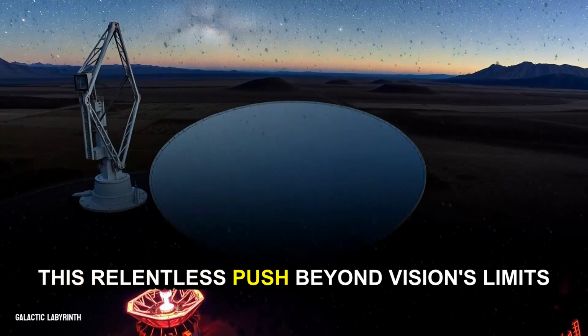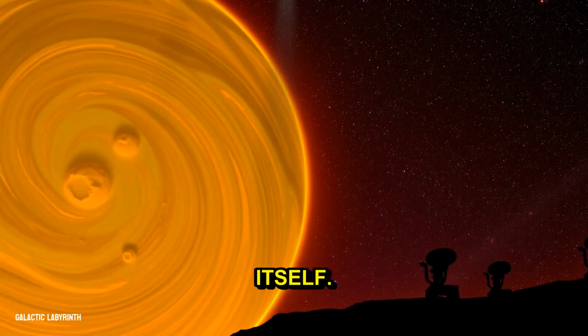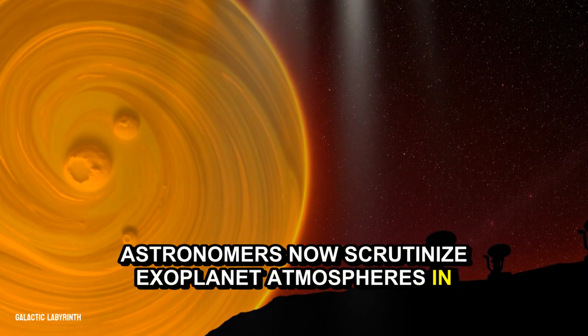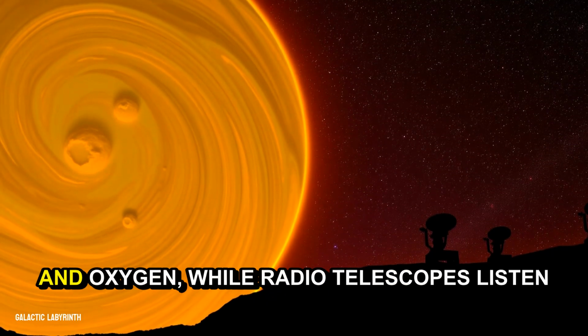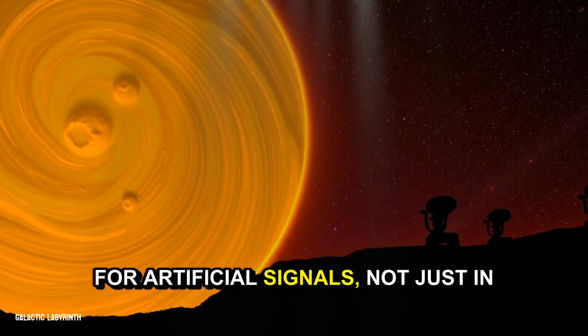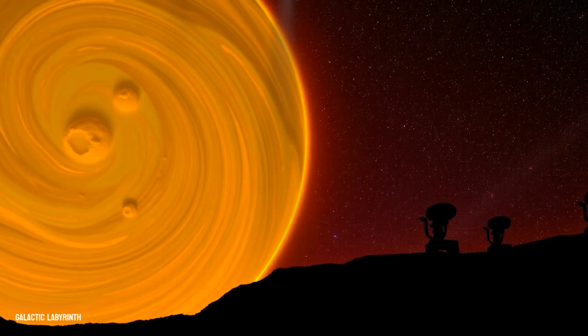This relentless push beyond vision's limits is rewriting the search for life itself. Astronomers now scrutinize exoplanet atmospheres in infrared for biosignature gases like methane and oxygen, while radio telescopes listen for artificial signals, not just in visible light but across the spectrum.